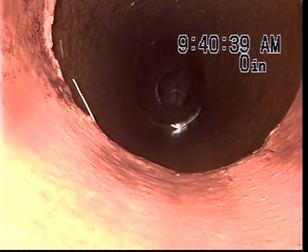Alright, we're recording the sewer line here at 3116 South Cascadia. Date: October 21st, 2019. What you're looking at here is 6-inch pipe. This is about 110 feet down the line from the clean out up here on the north side of the house. So we're going to pull back from here.